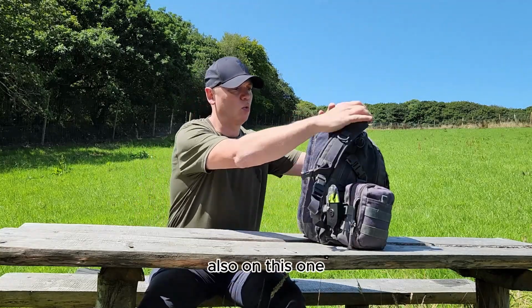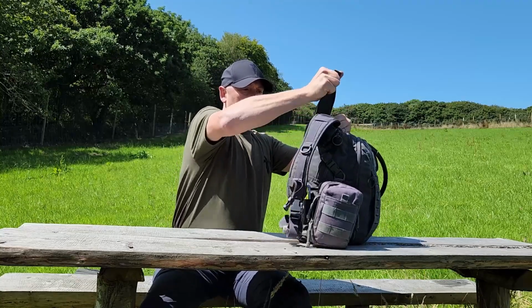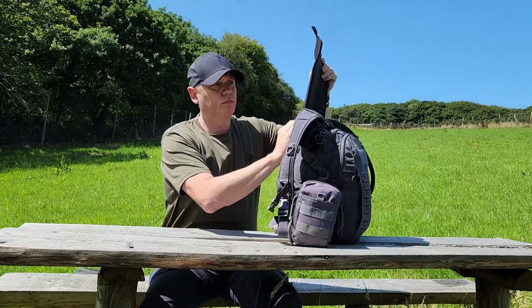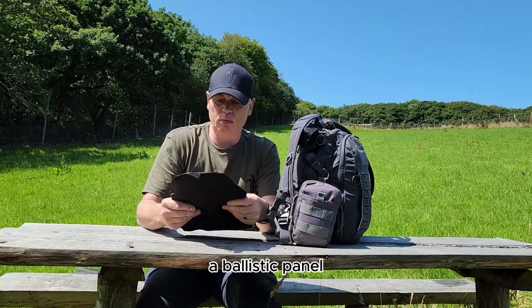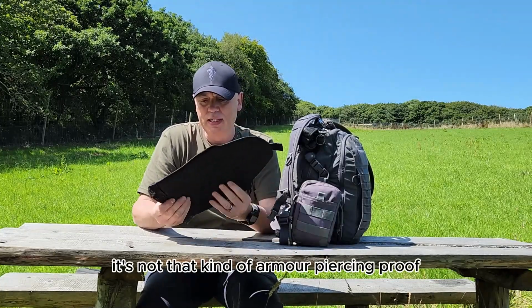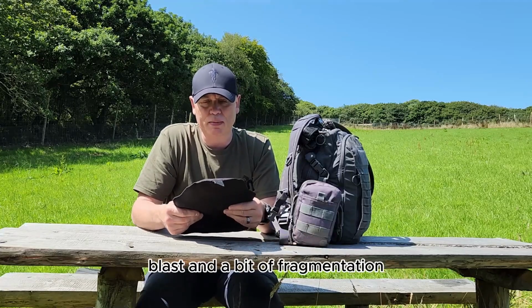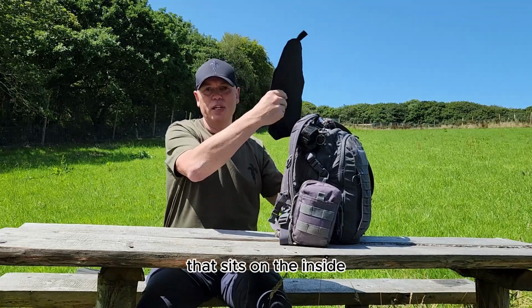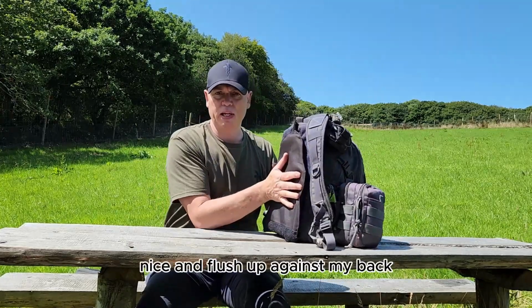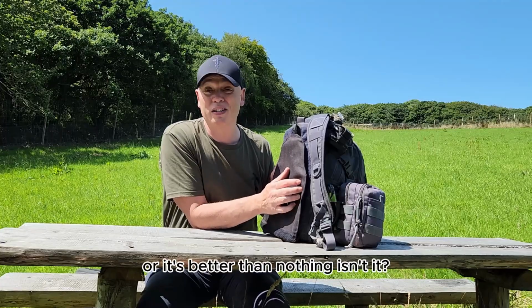Before we go inside, also on this one, on the inside here, this is a Kevlar panel. It's a ballistic panel. It's not going to stop an AK round. It's not that kind of armor piercing proof, but it's something that's going to give me a little bit more protection from blast and a bit of fragmentation. That sits on the inside, nice and flush up against my back, giving me a little bit more protection. It's better than nothing, isn't it?